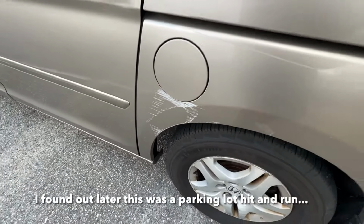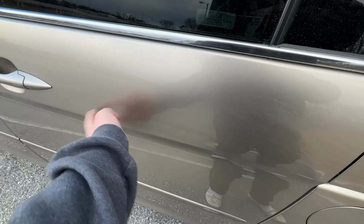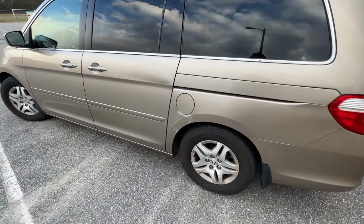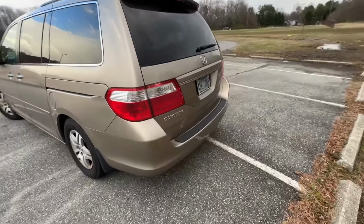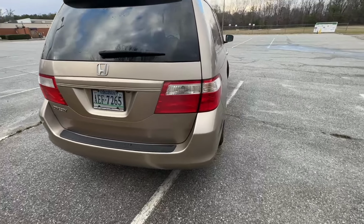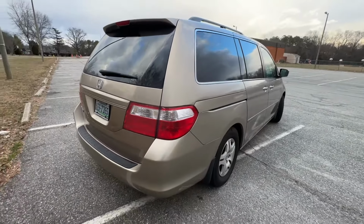I think this might be from her carport. But there's a little mark there and a little mark there. I've never seen this, so I definitely want to get that taken care of. I've got a good paint and PDR guy, so as bad as that looks, it's really not a big deal. Around the rear, you can see your Odyssey badge. I believe these are LED tail lights, or at least designed to look like it.